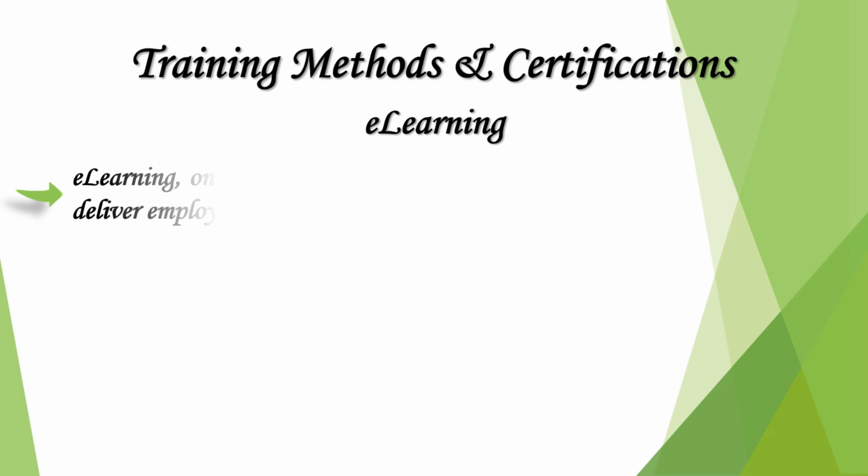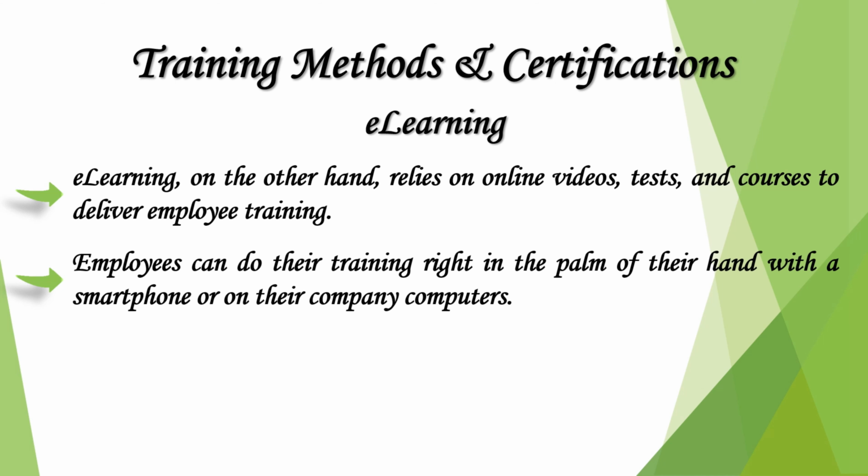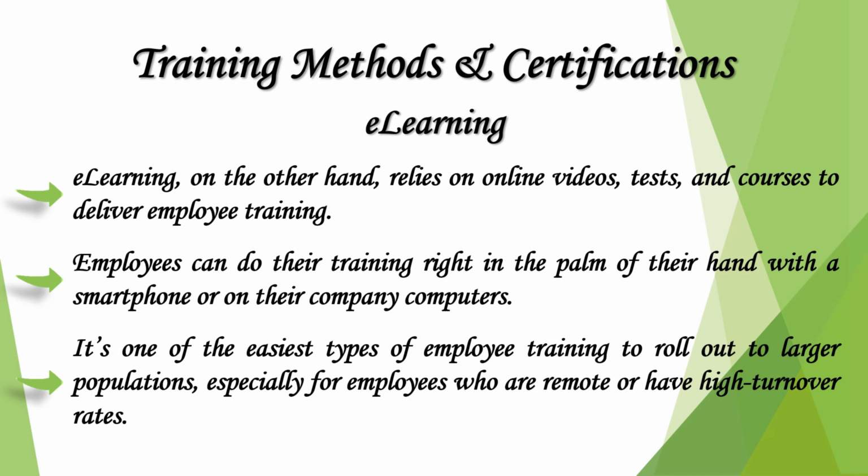E-learning, on the other hand, relies on online videos, tests, and courses to deliver employee training. Employees can do their training right in the palm of their hand with a smartphone or on their company computers. It's one of the easiest types of employee training to roll out to larger populations, especially for employees who are remote or have high turnover rates.